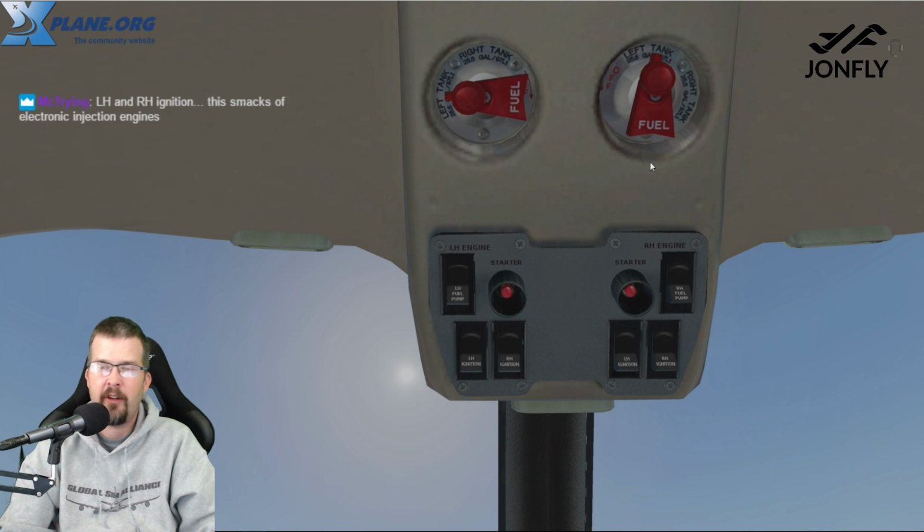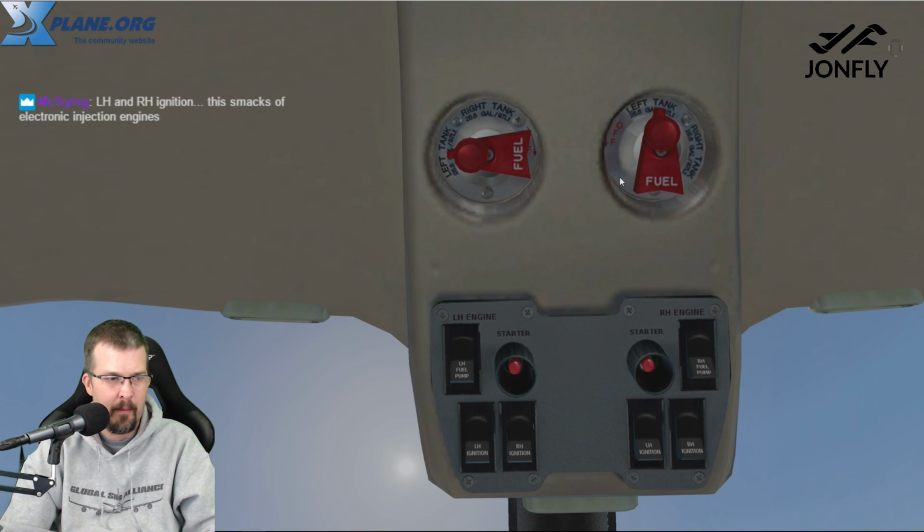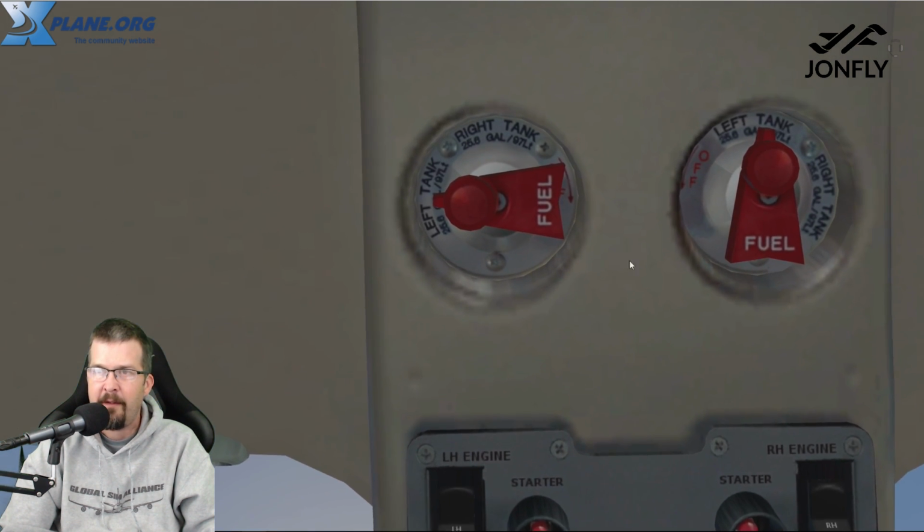Now what I found interesting is up here at the top, LH and RH ignition. This smacks of electronic injection engines. Asmarts, hello, good to see you. You can barely hear it. Okay, well maybe... I can see it's moving the needle. I found it interesting that these are modeled like this.